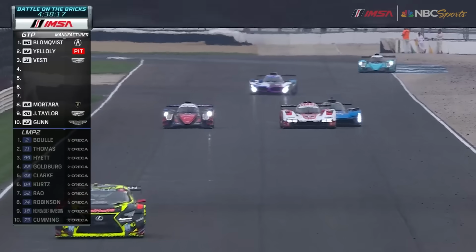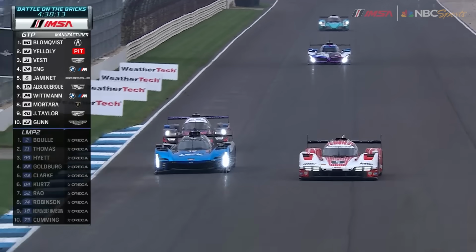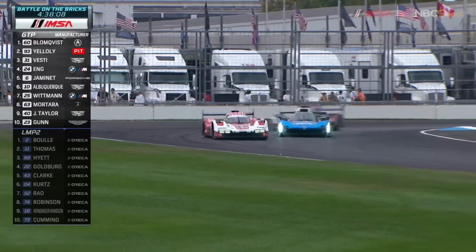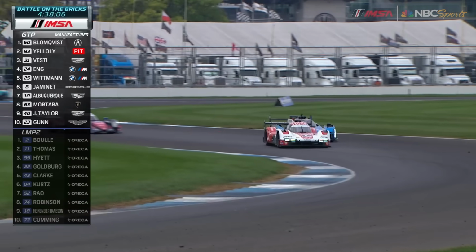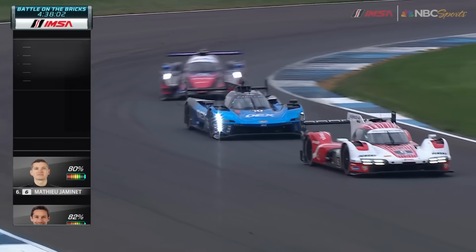Oh, that was tight. How close was that by Philippe Albuquerque? Oh, I tell you what, the 6 car, that's a bit of a block. Race control would not like that. If we go back to what we've seen in races yesterday with the support races and other races, that was definitely a bit reactive there. The 6 car is Yamane.